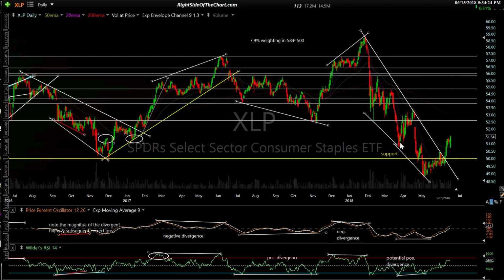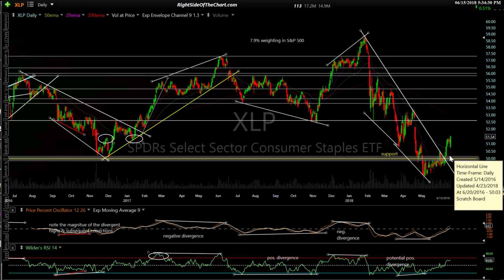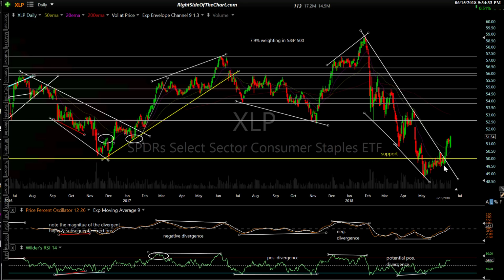XLP, I have been bullish on this one recently. I put out a video of a lot of bullish setups in the sector. One of the better looking ones, we broke out above this downtrend line. We had positive divergence, which I like to see, just like we had negative divergence at the high up here. You can go back and see all the divergences marked led to these swing tradable trends.